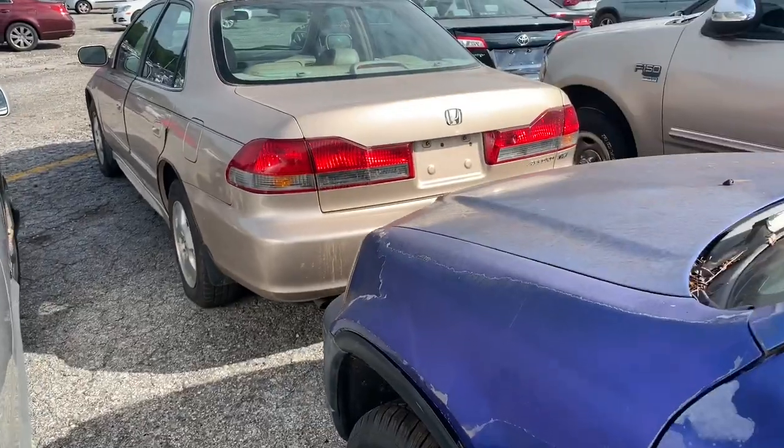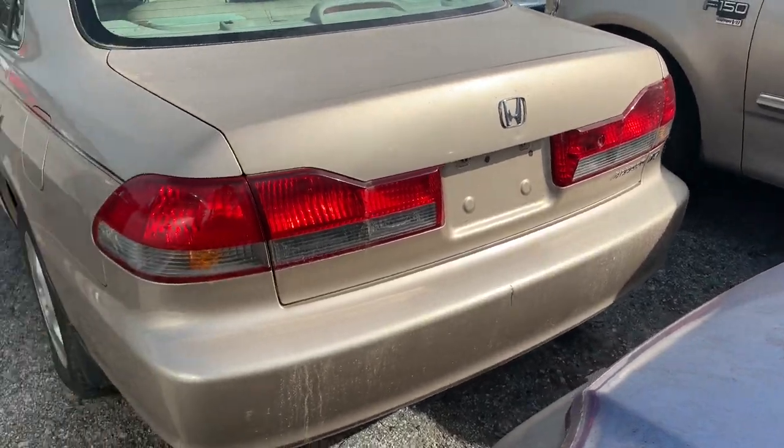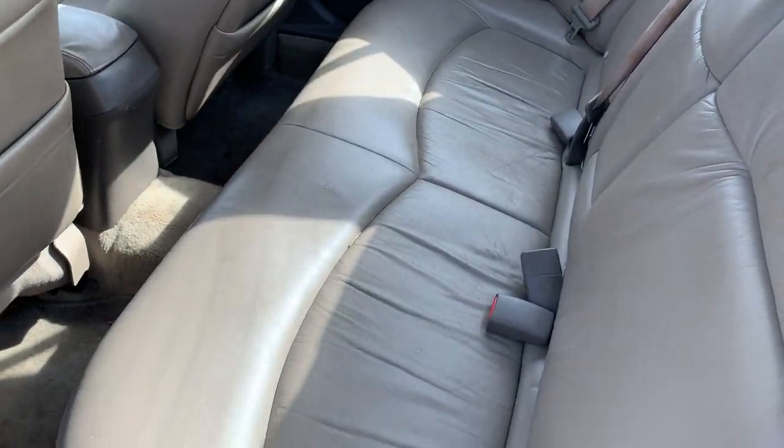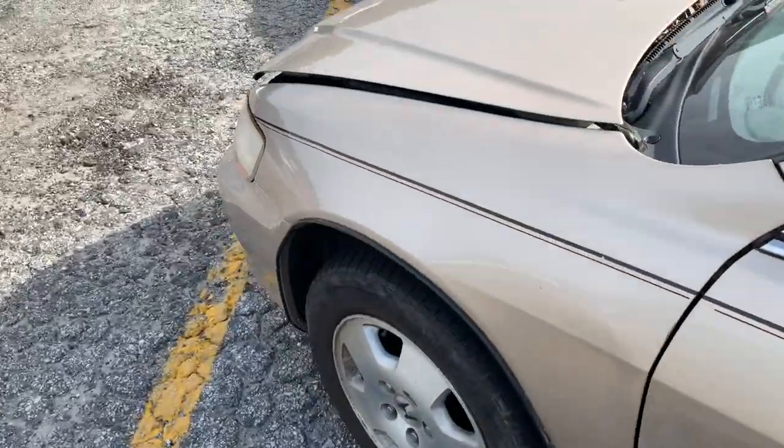I'll be right back. All right, we got a little Civic here. We got the V6 though. But this one got two, I forgot. We about to see. I think got like two something on the miles.